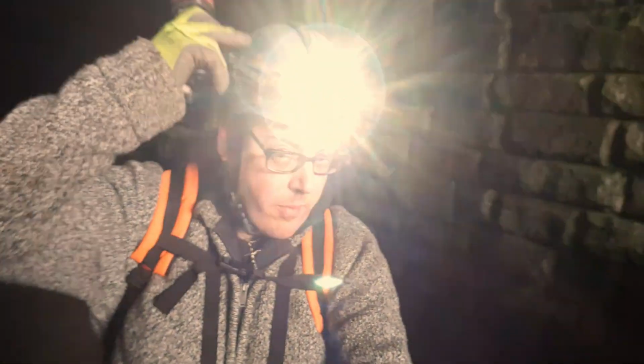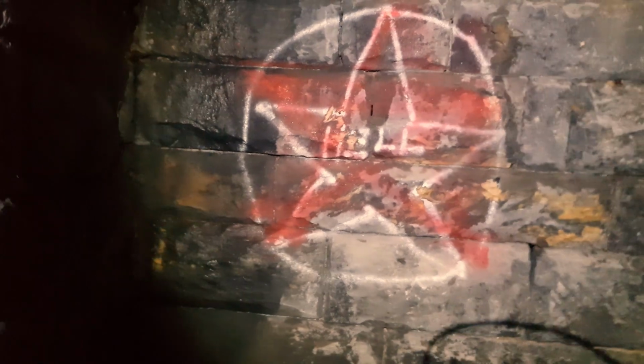Right, well, this is inside the train tunnel. Just wanted to show people that I've actually got a hard hat on instead of going in crowd. So, going into hell, supposedly.